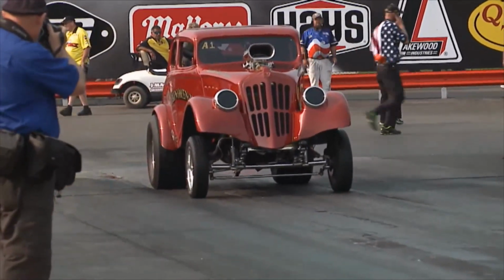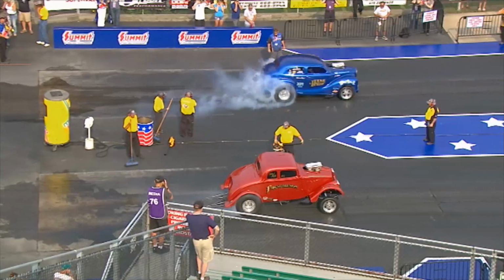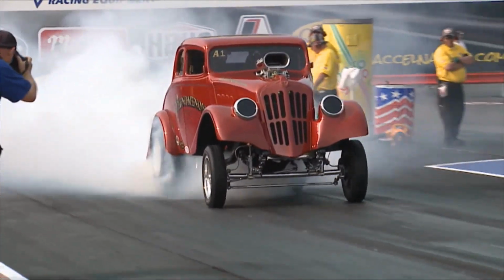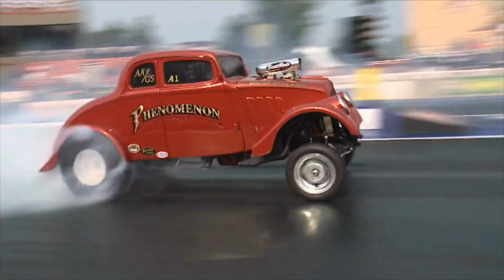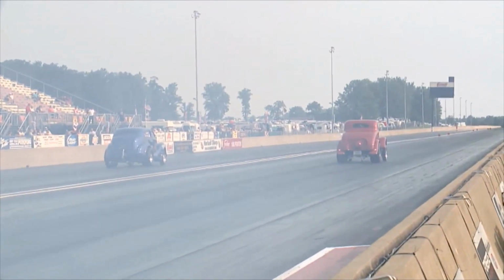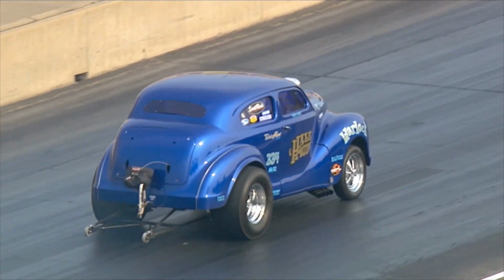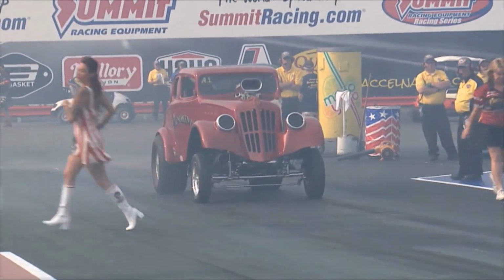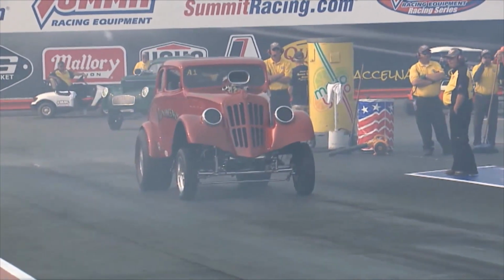It'll be the Warlock. That's Mickey Hale, Ed Krasicki. The Austin for Mickey Hale. Ooh, how about that burnout for Ed Krasicki and that phenomenal 33 Willys. So the Willys over here in that Budweiser lane for Ed and Mickey Hale, the Warlock 48 Austin. Back from their burnouts, the girls bringing both drivers back.